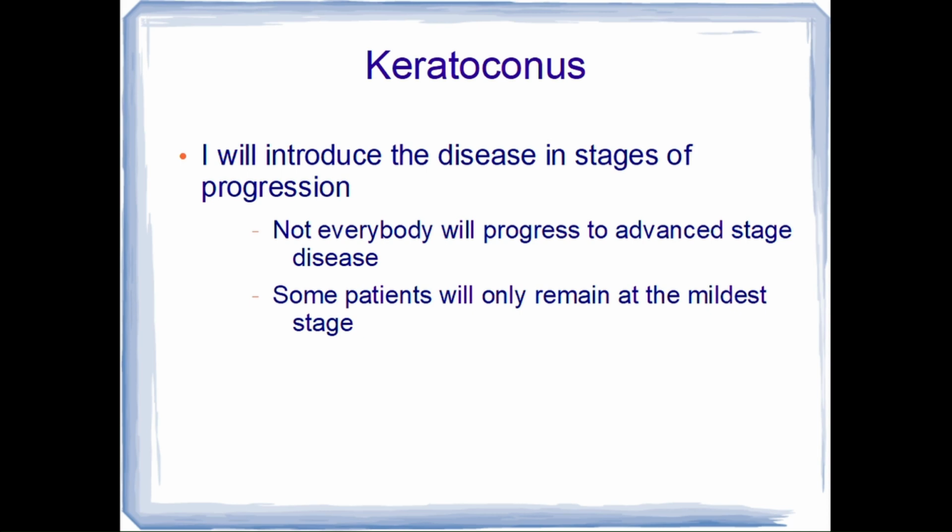So I like to introduce keratoconus in stages of progression for a couple reasons. Not everybody will progress to the advanced stage. Some patients will only remain at the mildest stage, so it makes sense to talk about where we're at now and what may be next. And so that's how we'll go through this.